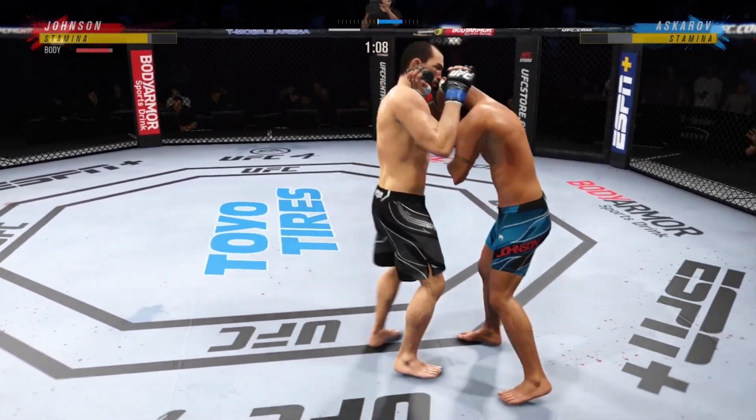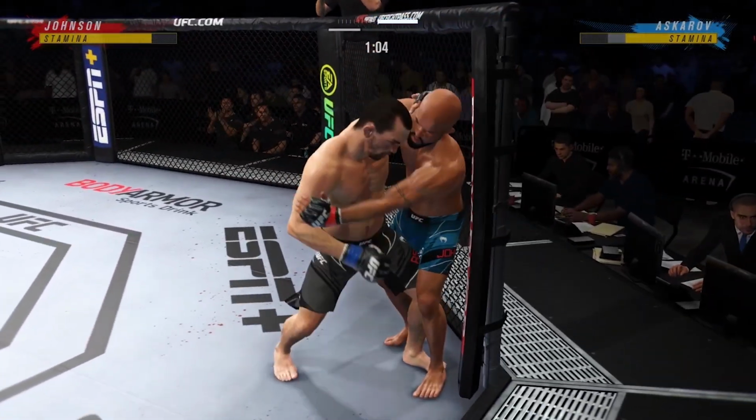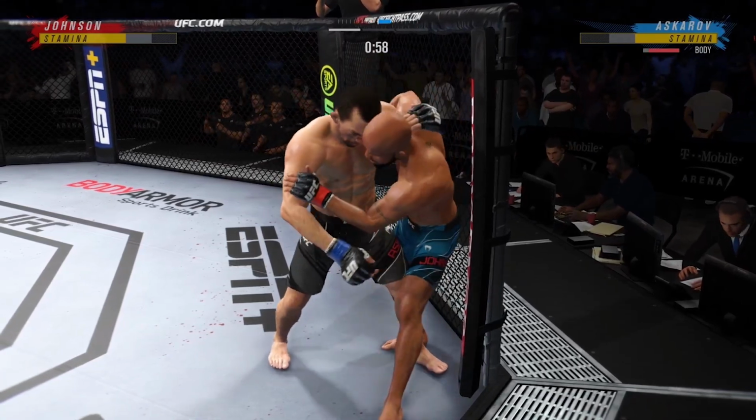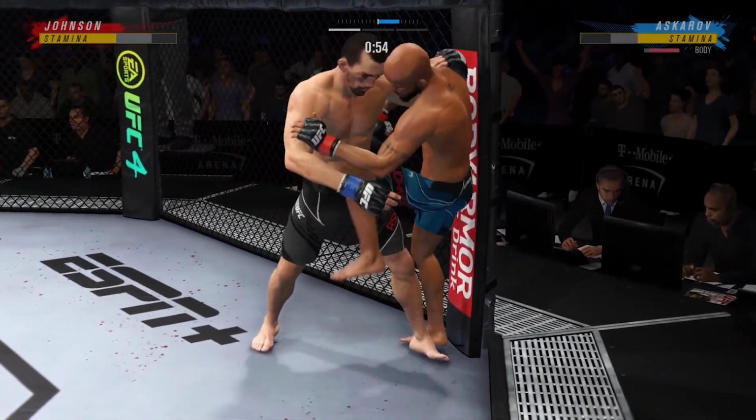All right, he closes the distance, gets the single collar tie, and now he's got that tie clinch. He gets to a spot, the tie clinch. Then he starts to let the knees fly.